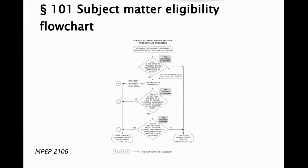This flowchart describes the process of determining subject matter eligibility. It begins with the critical step of establishing the broadest reasonable interpretation of the claim as a whole before performing the eligibility analysis, because understanding the scope of what a claim encompasses is key when determining eligibility.